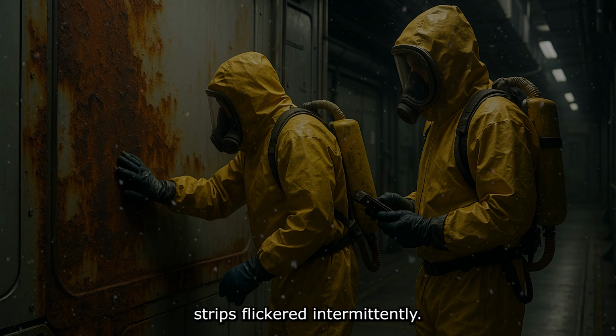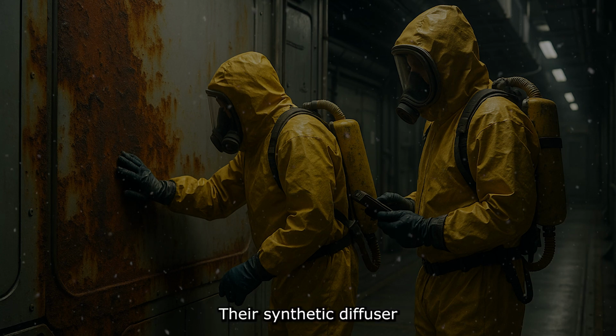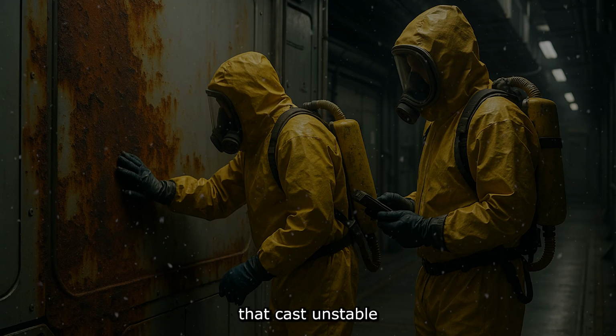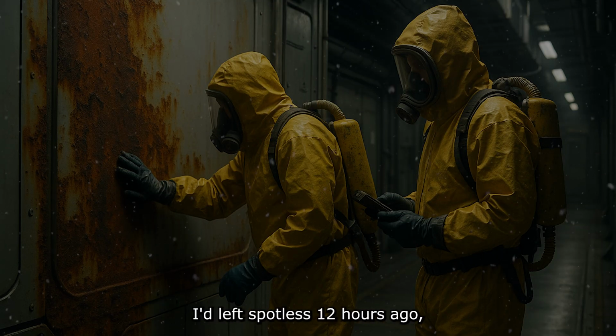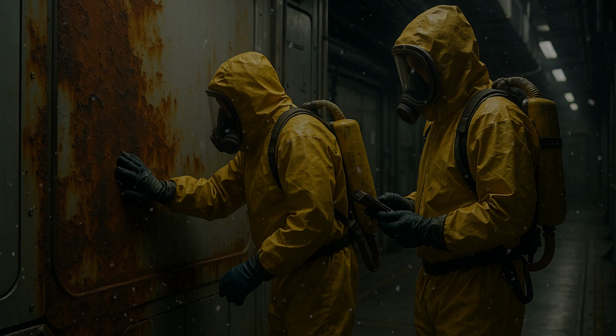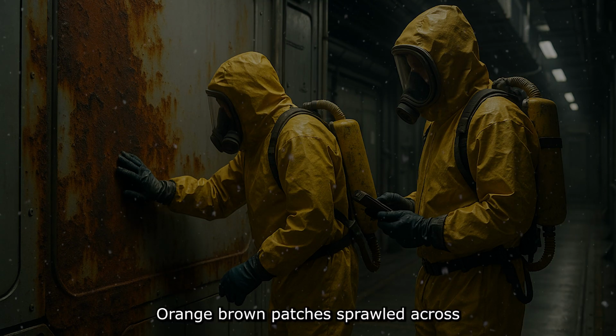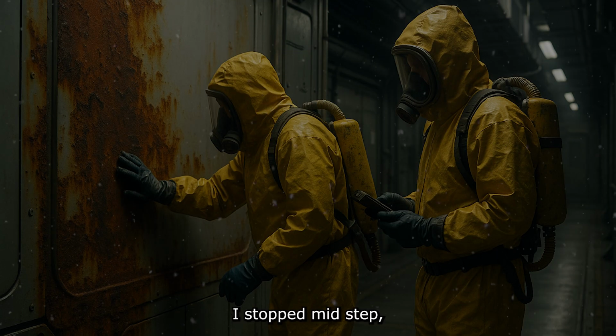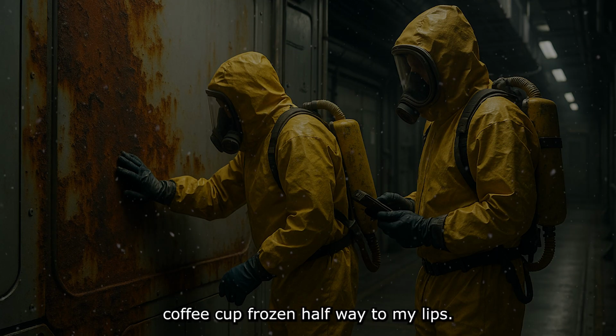Inside, the fluorescent strips flickered intermittently, their synthetic diffuser panels showing hairline stress fractures that cast unstable shadows across the surfaces I'd left spotless 12 hours ago. Except they weren't pristine anymore. Orange-brown patches sprawled across the polycarbonate workbenches like infectious wounds. I stopped mid-step, coffee cup frozen halfway to my lips.